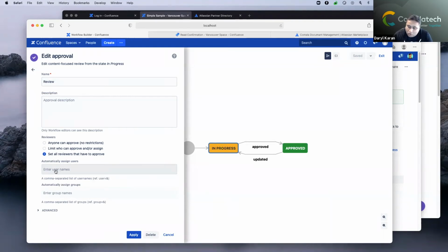So as I mentioned earlier, if you need to add someone directly to the workflow, I can do that. So if I want to add, for example, Adam and perhaps L, well, now both of these users will automatically be assigned, and they will be notified every single time this workflow is utilized on the space, and it goes into the in progress status.